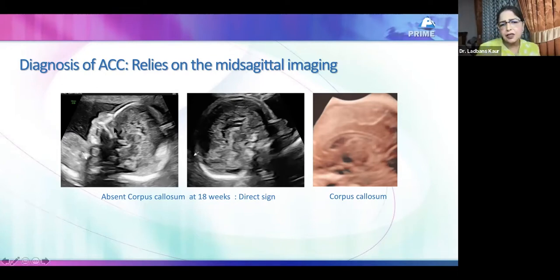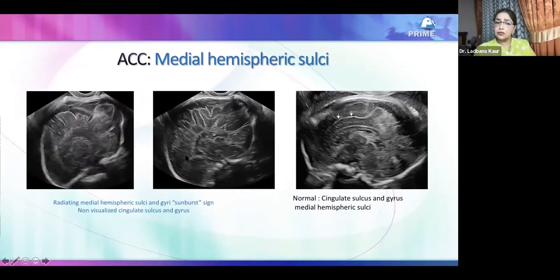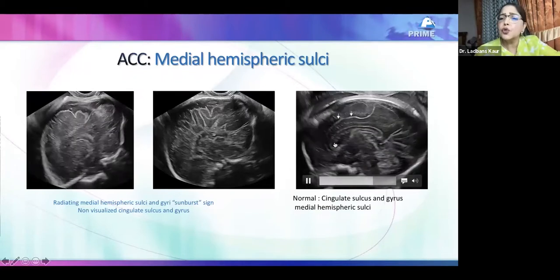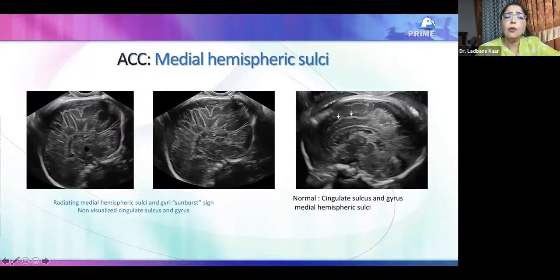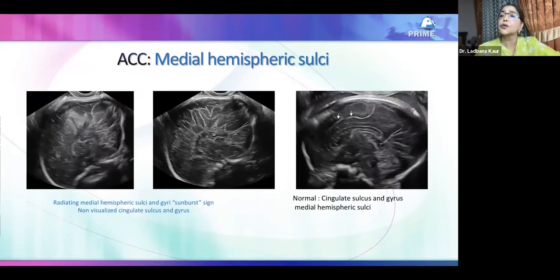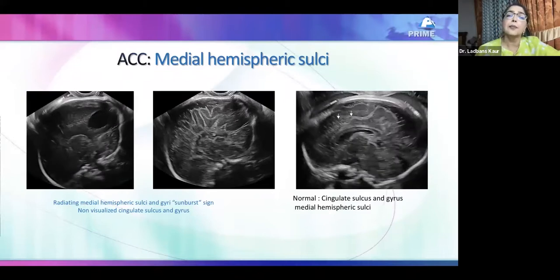Of course, the direct sign is the absence of the corpus callosum. That's the normal corpus callosum, and here you do not see the corpus callosum. And there are other signs which are predominantly more helpful in the third trimester. Here you see the normal mid-sagittal, and you do see the corpus callosum and the cingulate gyrus, and you do not see the sulci reaching up to this particular place. Whereas in ACC, you see all the medial hemispheric sulci and gyri reaching right up to the roof of the third ventricle, and there is no cingulate gyrus to interrupt it, and that is what classically produces a sunburst appearance in complete ACC.